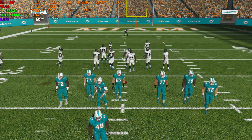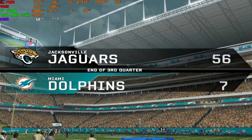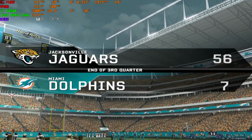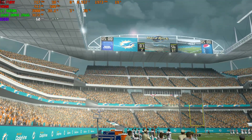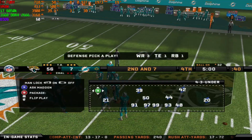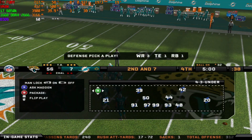It's our game. So we've reached the end of the third quarter with the Jaguars ahead of the Dolphins, 56-7. Teams are set for the fourth quarter of play.